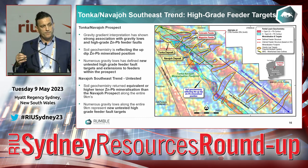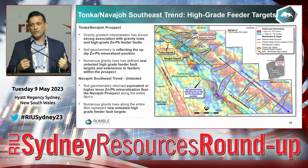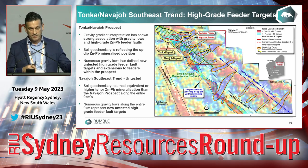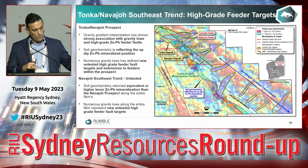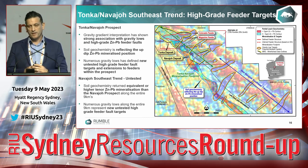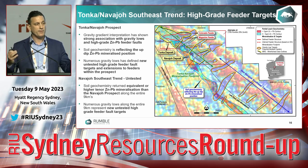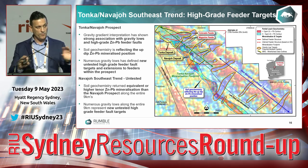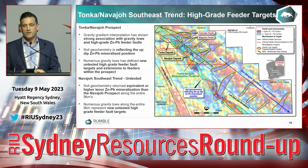We've also recently flown airborne gravity, and that airborne gravity has showcased that the gravity lows are showcasing where those feeder zones are, and you'll see that where the Colorado and the magazines are. So we've actually flown the airborne gravity along that Navajo southeast trend, and we've actually found another 9 potential feeder targets which haven't been tested to date. We've just had that heritage approved, so we think we've now got a template where we could target these feeders all through the project, and we're going to test that theory very soon.